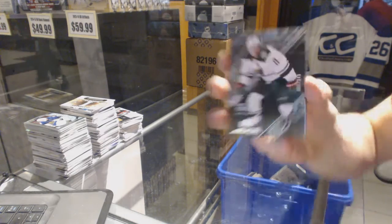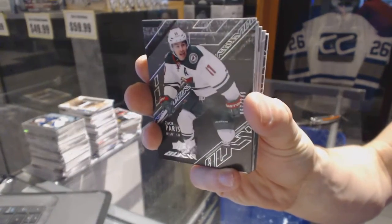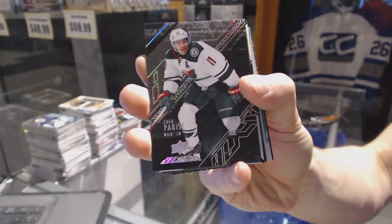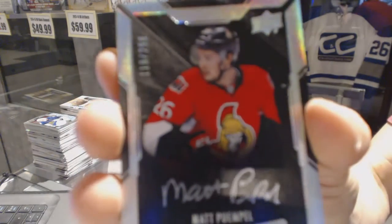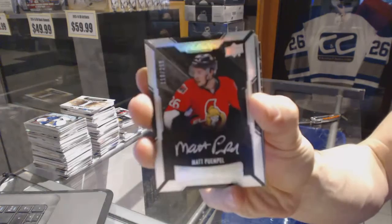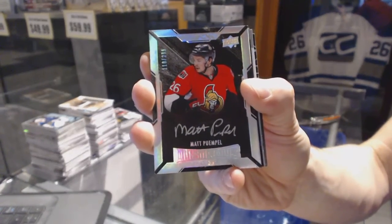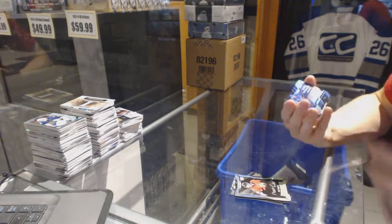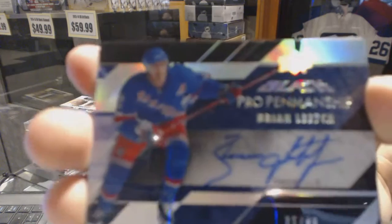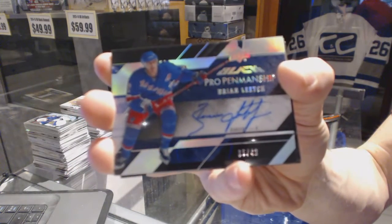Alright, base card number 349 for the Minnesota Wild, Zach Parise. Lustrous rookie auto number 299 for the Ottawa Senators, Matt Puempel. We've got a pro penmanship auto silver number 35 of 49 for the New York Rangers, Brian Leetch.